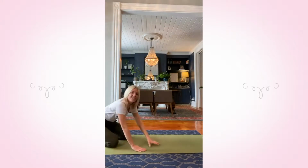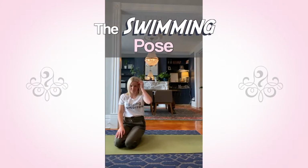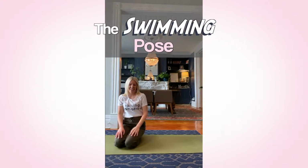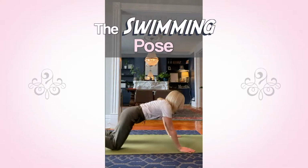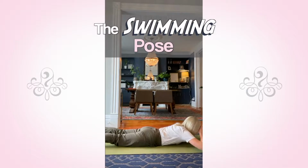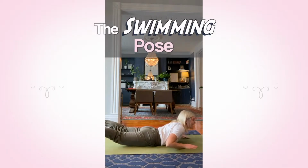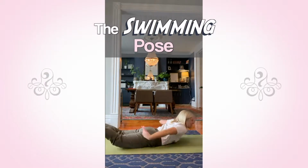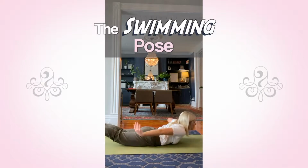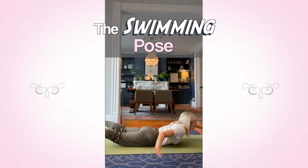The last and seventh pose we'll do is the swimming pose. It's a lot like shark. So again, we're going to go back to our tummies. You're going to lift your little feet up, so they're kind of up like this, and then take your hands and swim, and you can swirl your feet with it. You can feel the stretch and definitely working your core on this one.